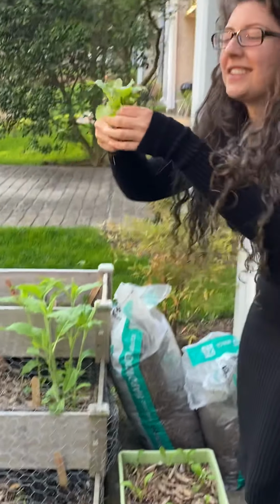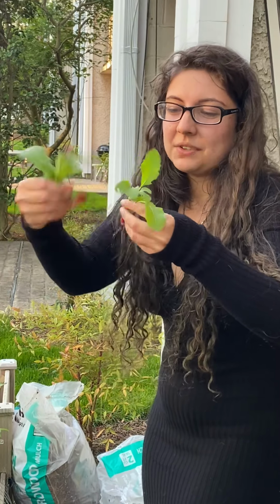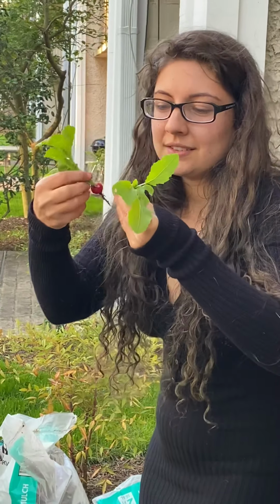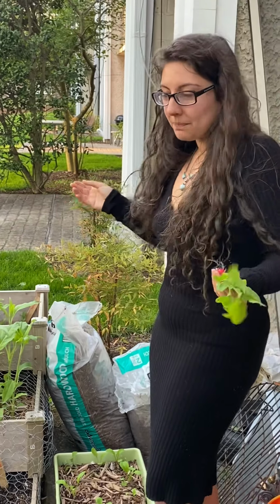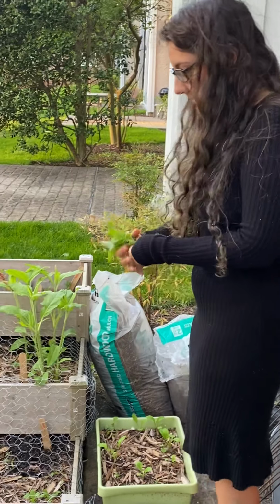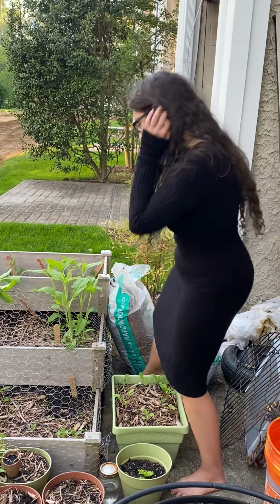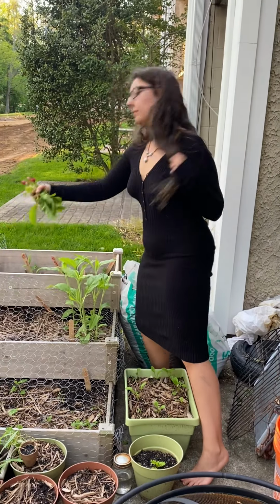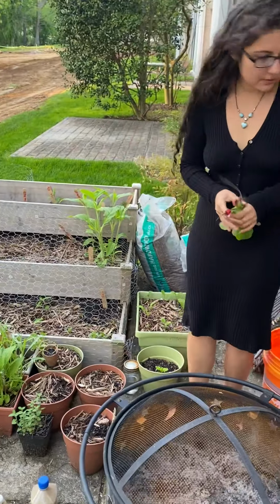Oh, that's so cute. They're so tiny. I probably could have let these guys keep going a little bit, but oh well. And you guys will see my garden throughout the summer. I'm not at all an expert. I'm still learning so much. I have been gardening my whole life, but I still have so much to learn. And you'll see my little experiments throughout the summer.